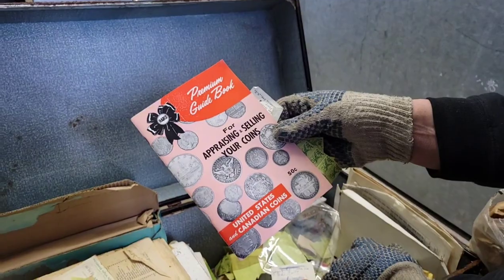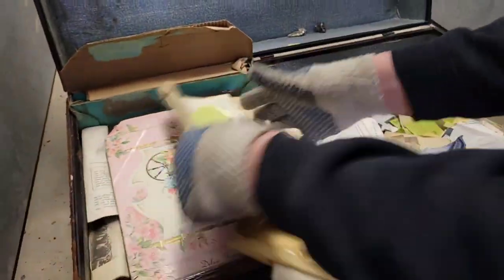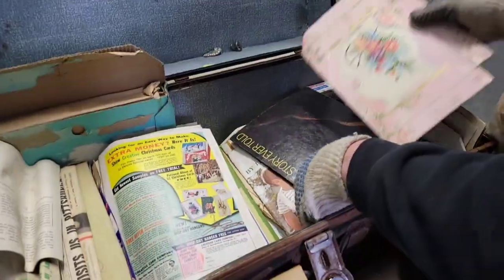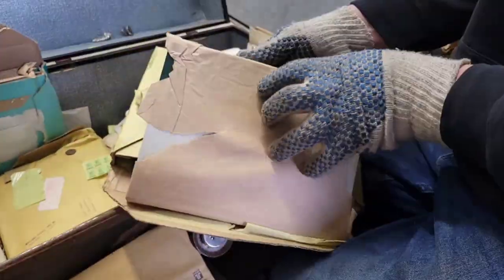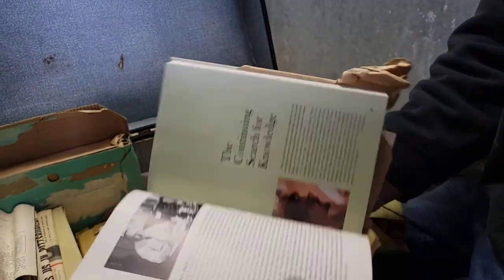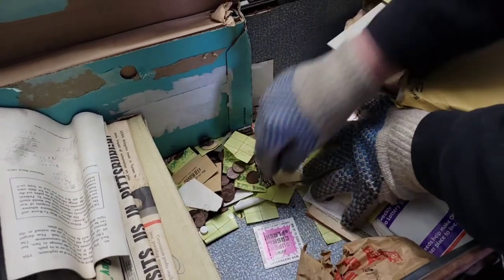Appraising and selling your coins. Hopefully this has the coin collection in here. Got some old magazines. There's something down here. World Book. Well, it's definitely a World Book. Encyclopedia or something. Oh, look at all that change down there. Holy pennies. Some more jewelry.